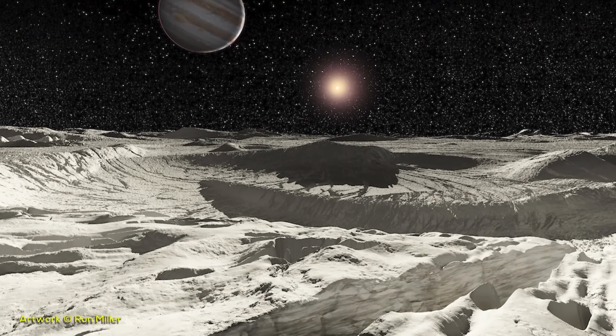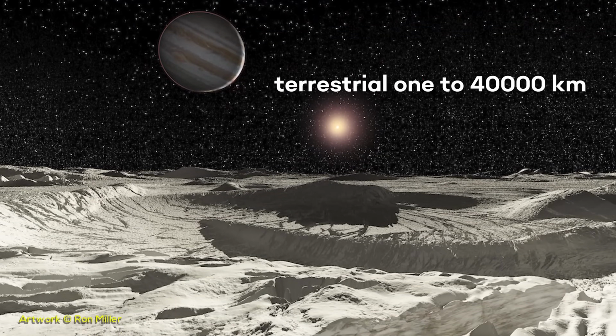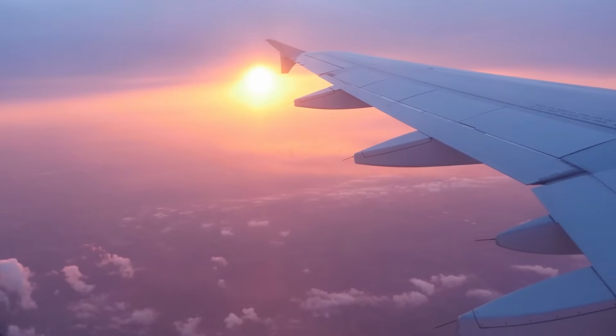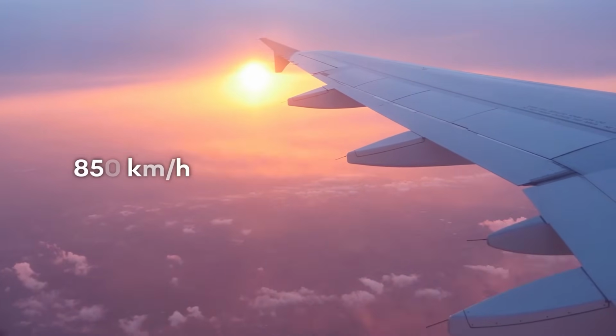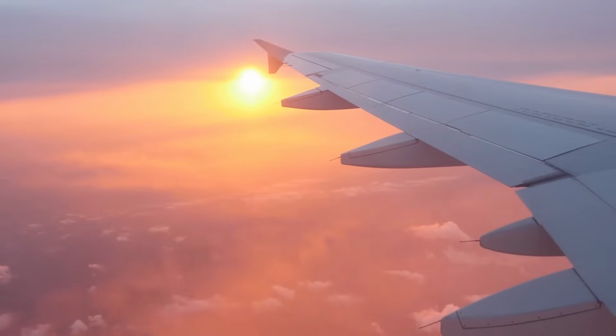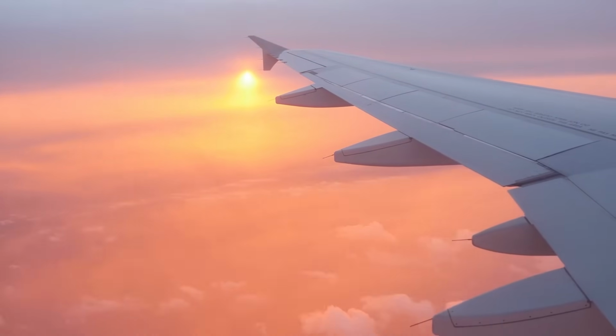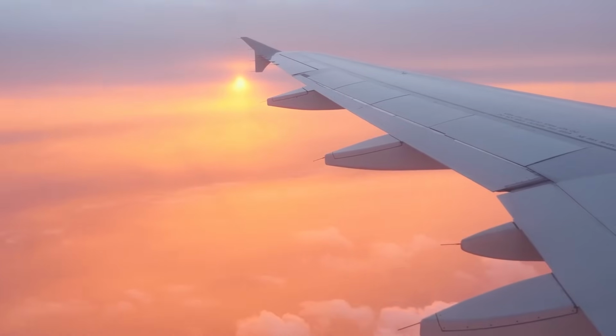The circumference of Callisto is equal to 15,000 kilometers, the terrestrial one to 40,000 kilometers. The fastest airliners on Earth travel at 850 kilometers per hour. It would take 2 days to travel the entire circumference of the Earth, while on Callisto, this time would amount to just 17 hours. Would you like to try this experience?